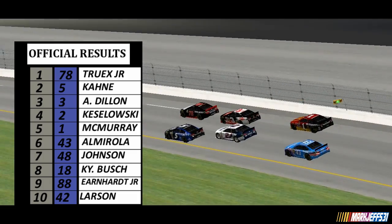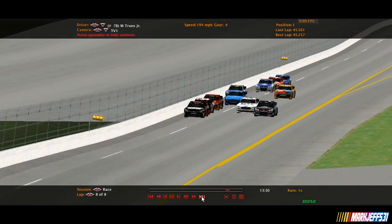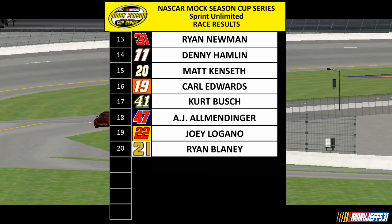edged Dillon. Kahne wasn't really close enough out of turn 4, but the closer they got to the finish line, the closer Kahne got to Truex. As we look at the results: Truex, Kahne, Dillon, Almirola 6th, Johnson, Kyle Busch, Junior, Larson, Kevin Harvick, and Clint Bowyer. And through 20th: Ryan Newman, Denny Hamlin, Matt Kenseth, Edwards, Kurt Busch, Allmendinger, Logano, and Ryan Blaney.